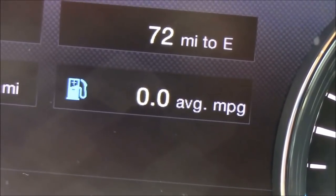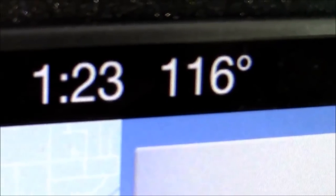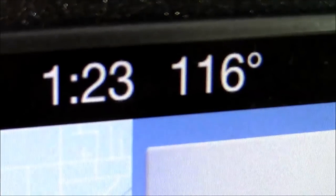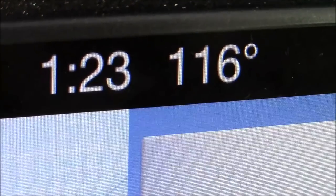Reset to 0, and away we go. And we can only hope the temperatures will get a bit cooler. Turbos don't like operating in hot weather. Oh well, it's a desert, too bad.